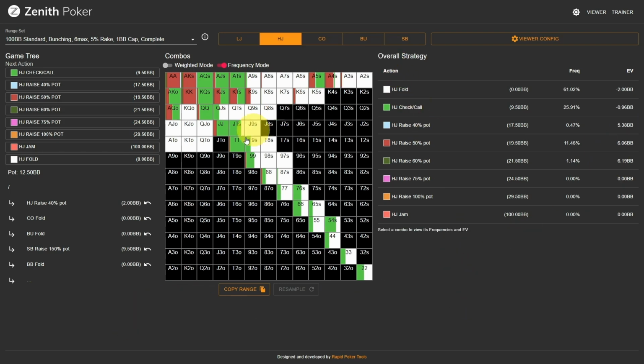The calling range, as we can see, consists of mainly the larger pocket pairs, 10s through queens, and the larger suited connected hands: Ace-Queen suited through Ace-10 suited, King-Queen suited through King-10 suited, Ace-King offsuit, all at full frequencies. Other hands are indifferent between calling and folding, which flesh out the range and allow for more playability post-flop.